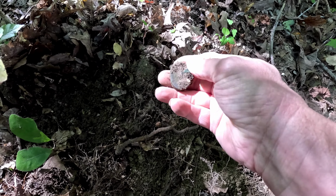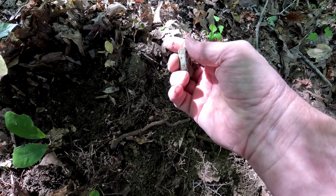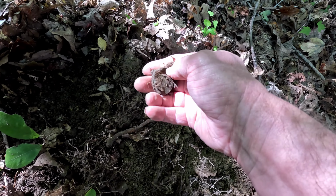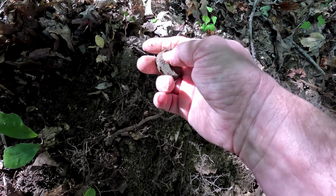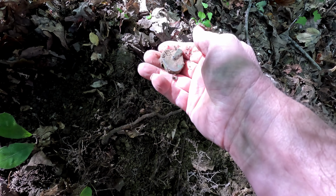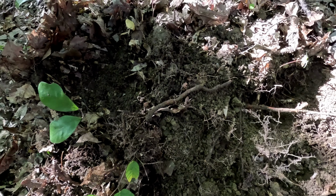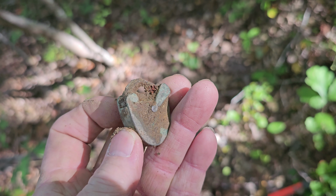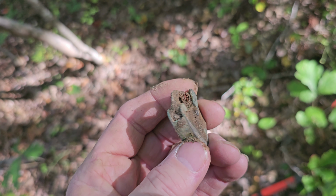What the hell is that? Oh my gosh. It's a little tiny lock. Wow. With the lock slide and everything on it. Oh my gosh. Let me get my phone out. Let me clean it up and take a good look at it. Yep, that's exactly what it is. It's a little tiny lock.